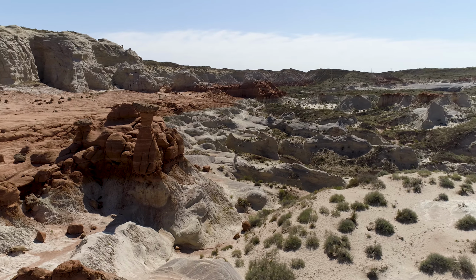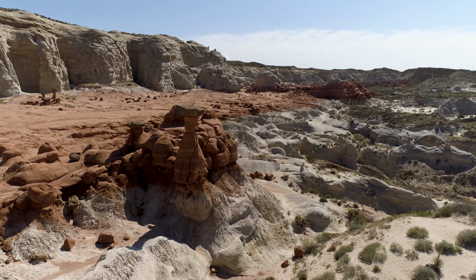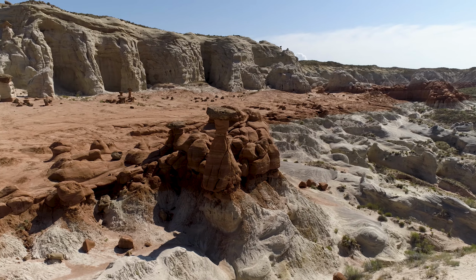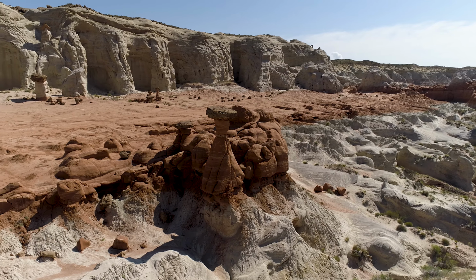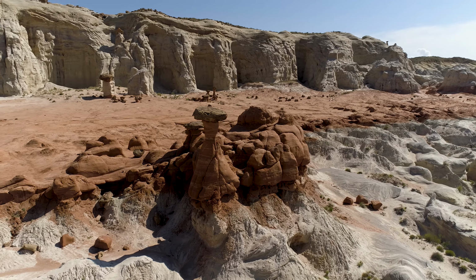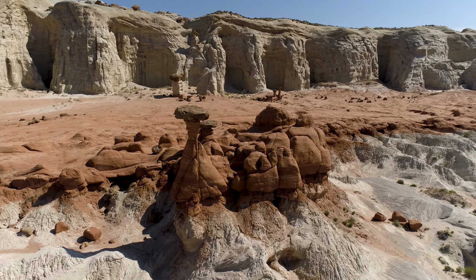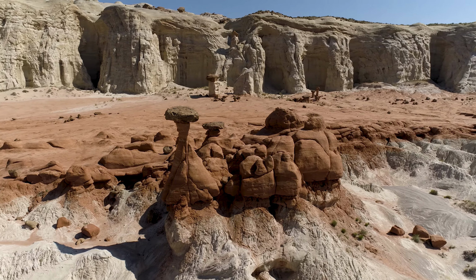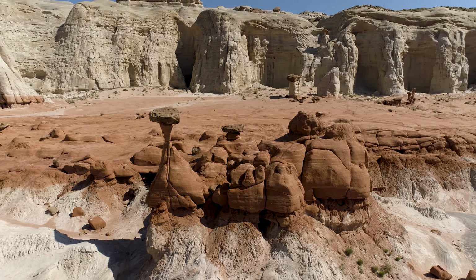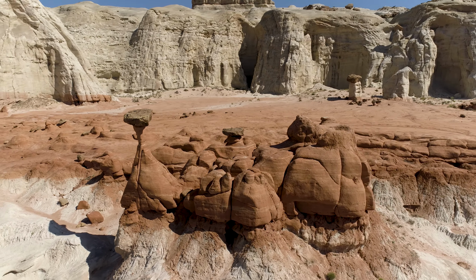So this is the main iconic formation. We're still on the shadow side of it, but in a moment we'll be on the sunny side of it. This was early in the morning, so the sun is in the east. It's a really cool formation, almost like a tripod of red sandstone. Yeah, additional hoodoos in the background. We'll look at that a little closer in a moment.